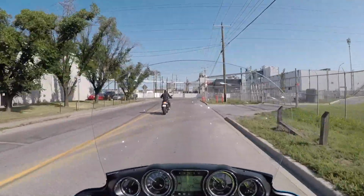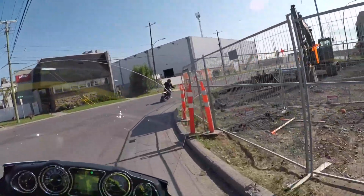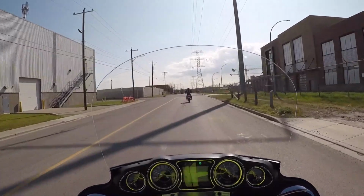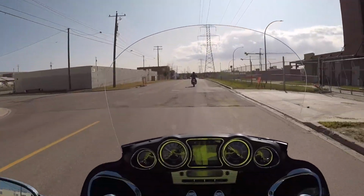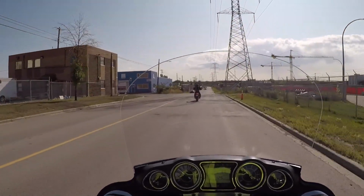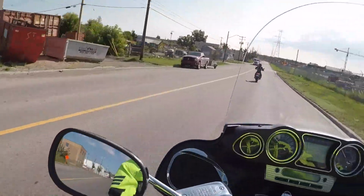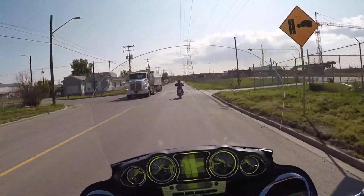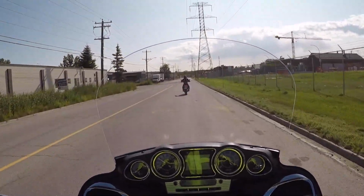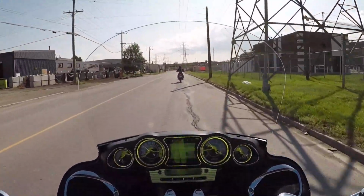The mirrors, I do see that I would potentially need some mirror extenders. For some reason they're just catching a lot of my shoulder compared with my Nomad that I had. It's different not having the digital readout like I have on my V-Strom. It's what you get used to.